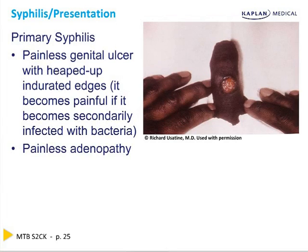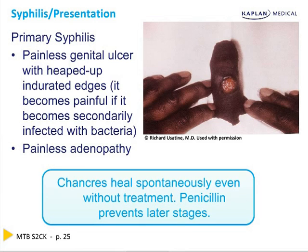It has painless adenopathy. Well, what if it becomes painful? How do you tell the difference between that and LGV? Well, you can't. You see, my friends, if they want you to know the answer, they have to tell you something. And genital lesions are a perfect example of that. Chancres are gonna heal anyway, even without treatment. The penicillin may make it heal faster, but the penicillin is there predominantly to prevent later stages of the disease.